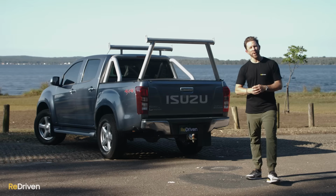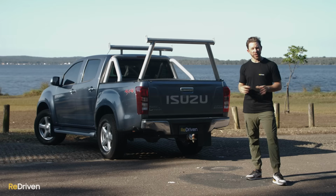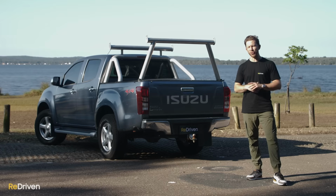Okay, so should you buy one? Well, see, the thing is, these are all pretty good, but they're all a bit shit. And I don't mean just the D-Max, I mean all 4x4 dual cab utes.